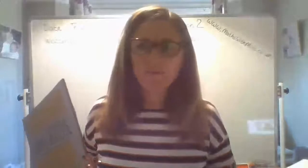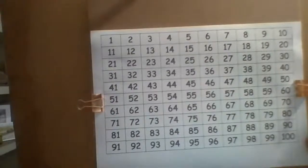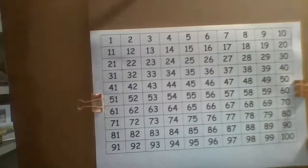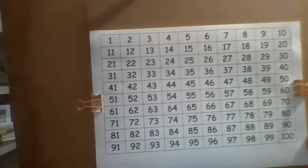The first thing that we're going to do, you don't need to do it now, but I just want to show you, is this grid. I mentioned this yesterday. This is a 10 by 10 grid. At the end of the lesson, if you haven't had a chance to do so, can you please pop that in your books? And you'll see why in a moment. You can pause on this screen, or I'll put it up at the end.